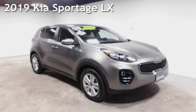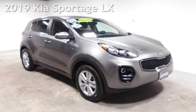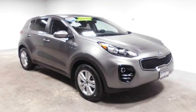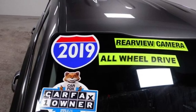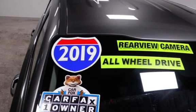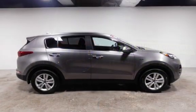Presenting a pre-owned 2019 Kia Sportage LX. This 4-door SUV has a 4-cylinder, 2.4-liter i4 engine, with all-wheel drive, and an automatic transmission. This Kia is a great value with less than 41,000 miles on the odometer.